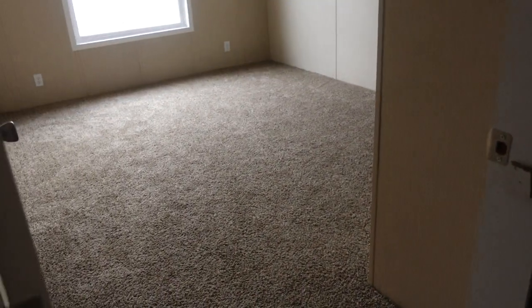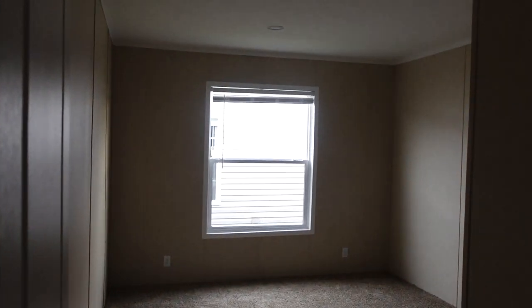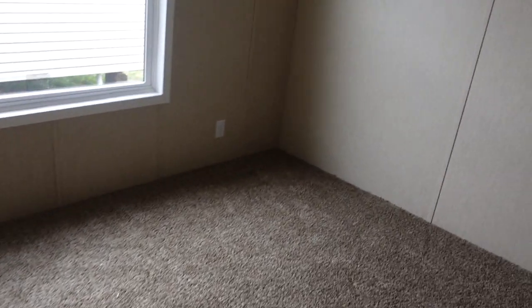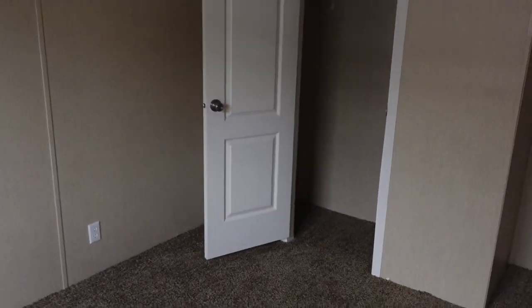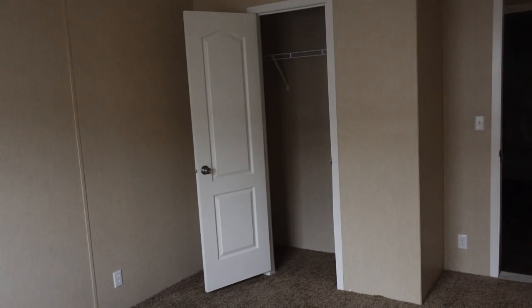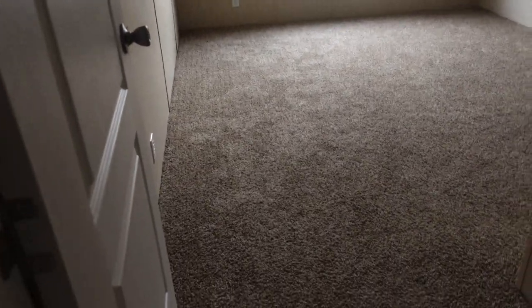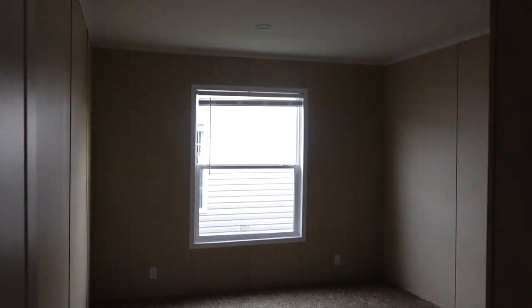To the left, you've got guest bedroom number one. All right, nice size guest bedroom. You got a standard closet over there. Love the thickness of the carpet in here. Sometimes the carpet can be so thin. The carpet in my house is so thin. It's gonna need to be replaced sooner rather than later. But that's a thicker carpet, and I appreciate that. All right, so that's guest bedroom number one.